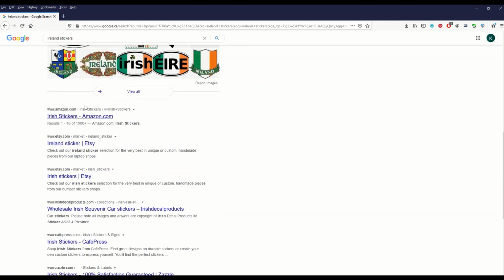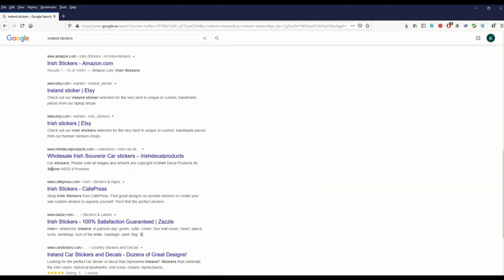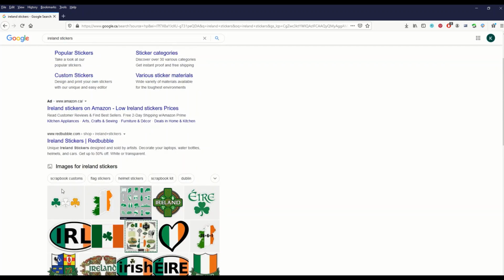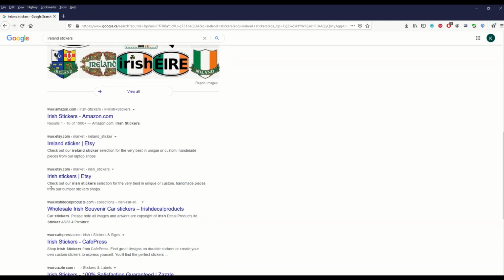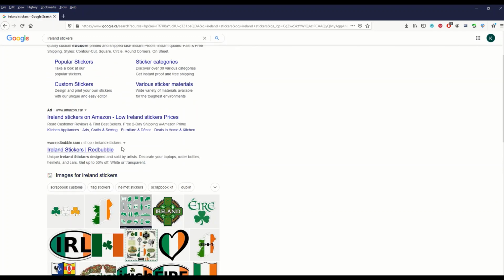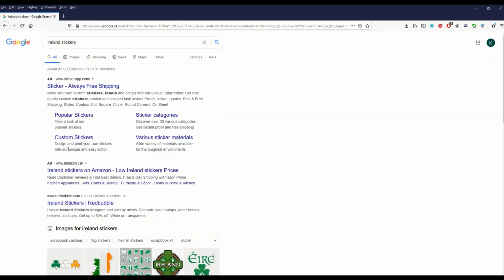And then underneath that there's Amazon.com, Etsy. There's a store here that sells it, like an actual website, and then just Cafe Press, Zazzle. So all of the usual suspects show up here near the top. So I'm going to click on this Redbubble sticker link. Okay, if I wanted to just look at the actual category of Ireland stickers, but I'm going to do something else here. I'm going to use the power of Google and click on this shopping tab.